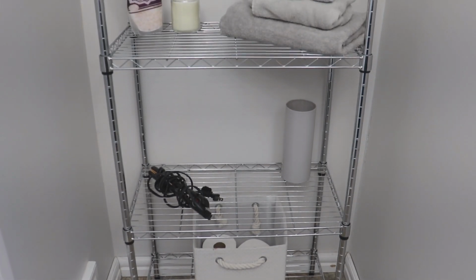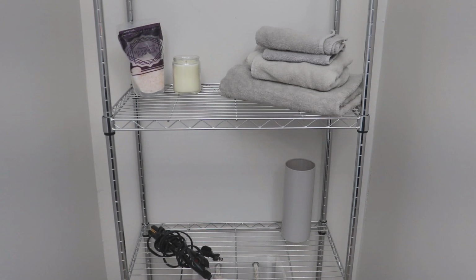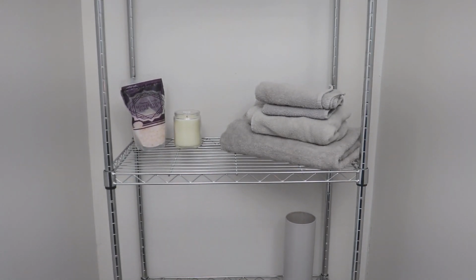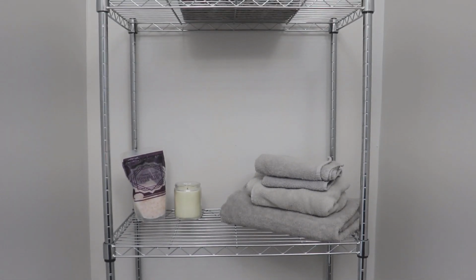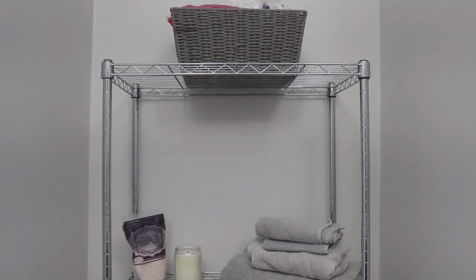Behind the door, we still have the same chrome shelf, but the new addition to the shelf is the Himalayan bath salts that you see on the third shelf, which are really nice to throw in the bath in the evening. And then we just have a couple of towels and a candle. And on the very top shelf, of course, we have the gray basket that houses things that don't have a home.